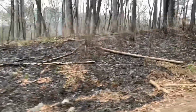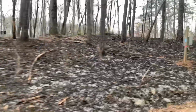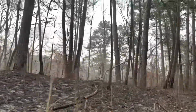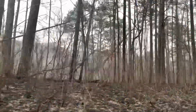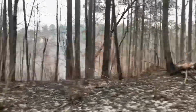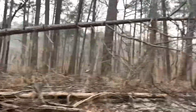Yeah, it looks like they've been doing some controlled burning here recently. I see some smoke up there over the hill. It's probably still on fire a little bit. I wonder if Pine Glen will be closed for that reason. Maybe they're burning down there too. I don't know.